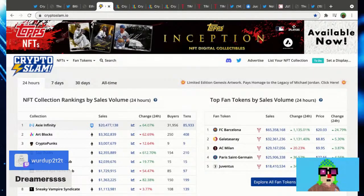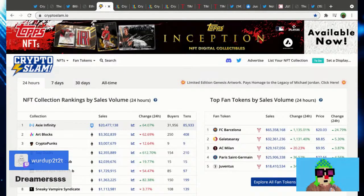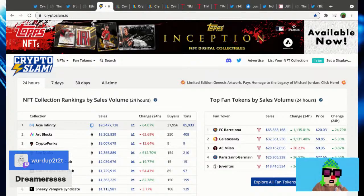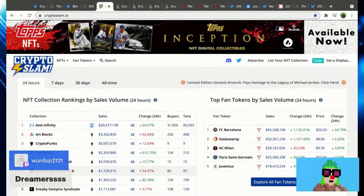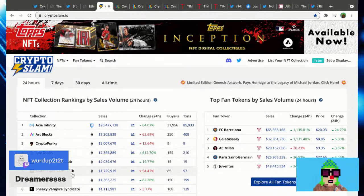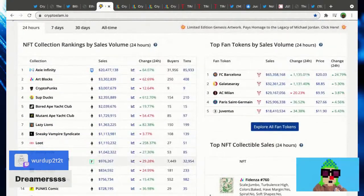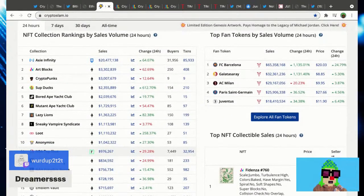Which it was not, because we had the CryptoPunks at second. Now they're down to third, with a little bit of sell-off in the art blocks. Sup, docs, what's up? At 612 on the upside in the green. What I do is like to look at the red, all right? We saw the Mutant Apes Club up high yesterday. You can check out yesterday's video to see that. You got the loot going pretty nice.